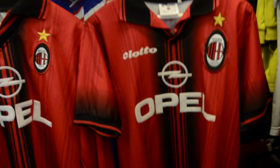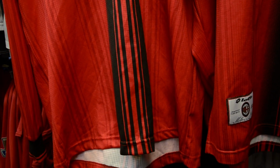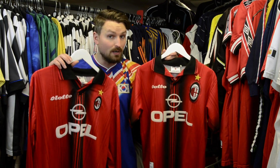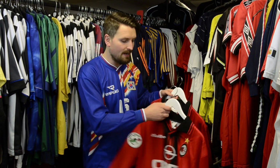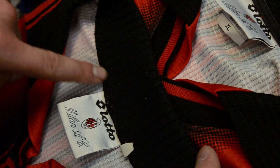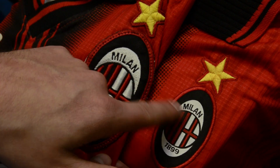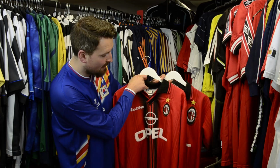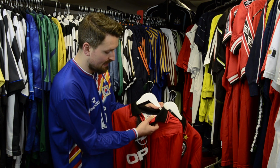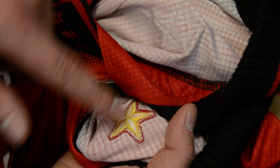Now you can see there's a Lotto club patch down the front, that's not present on the player shirt. There's also, when we look closer, some extra features. So inside the collar, you can see there's some nice taping to make it a bit more professional finish on the match shirt. Also the crest is much smaller on the match shirt, and if we turn the gold stars inside out, you can see that the gold star is beautifully embroidered on the match shirt as well.